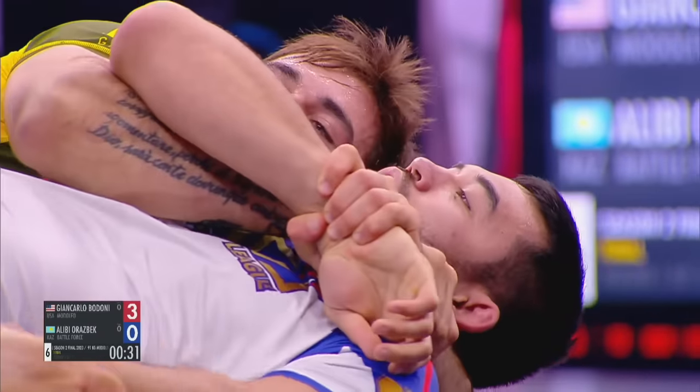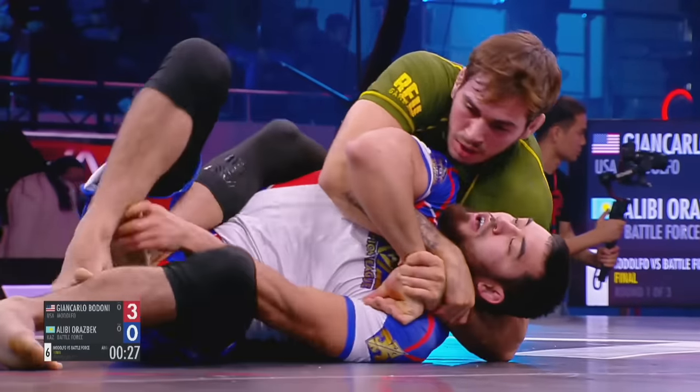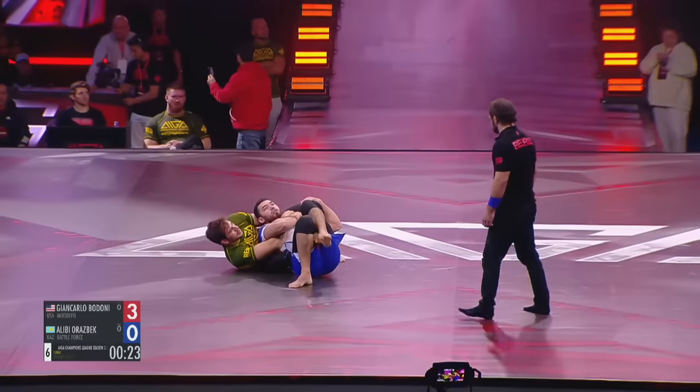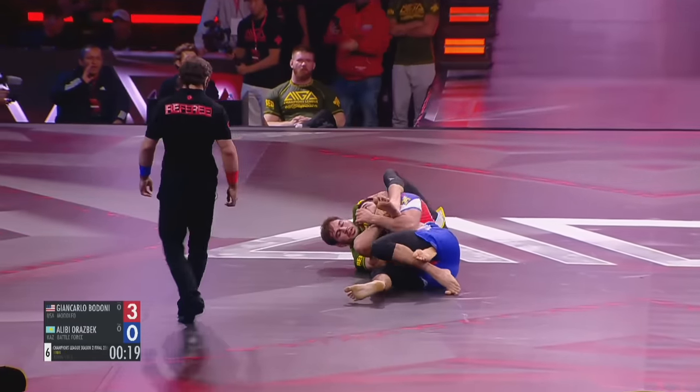Giancarlo Bodoni's new wave teammate and training partner, big Dan Manasoiu, was watching from the sidelines. He saw that look over his shoulder. And this mat is so huge. It looks like he's a mile away. They really have plenty of room to work here at the AIGA Champions League.